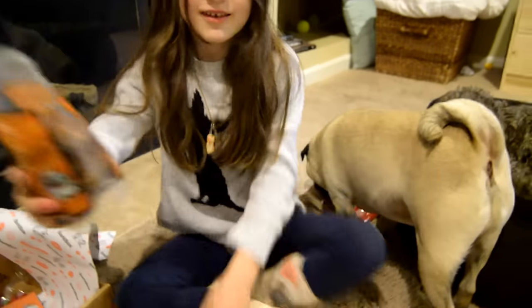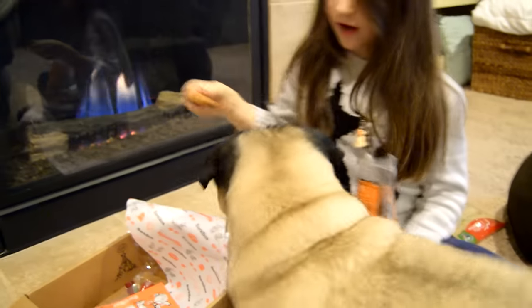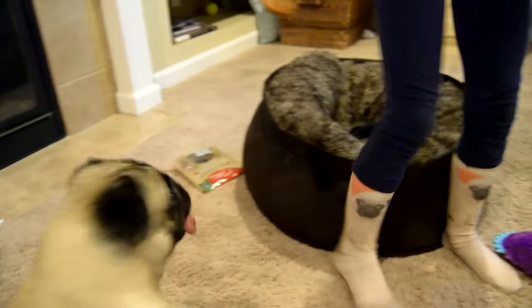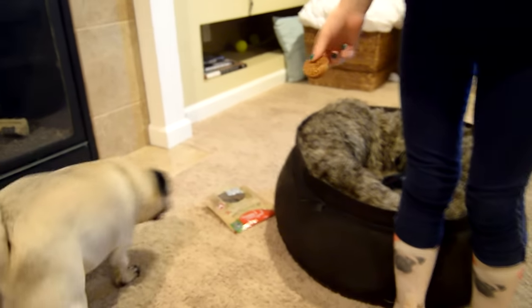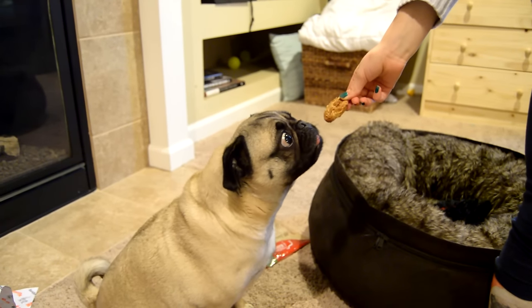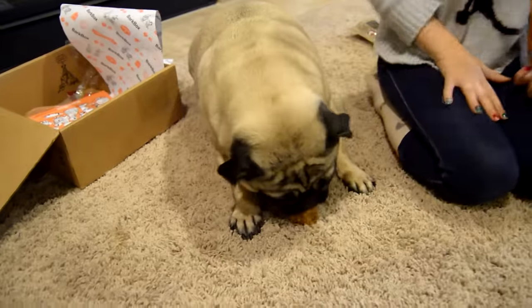Okay. It smells good. You're going to have to give him something quick, he's going crazy. Oh my gosh, that does smell good. It smells like apples and pumpkins. Whoa. You going to spin? Spin. I don't think he's going to. Slow bite, Moby. Okay, slow bite, Mobes. Okay, let him have it. Slow bite. Good job, buddy. Looks like he likes it.